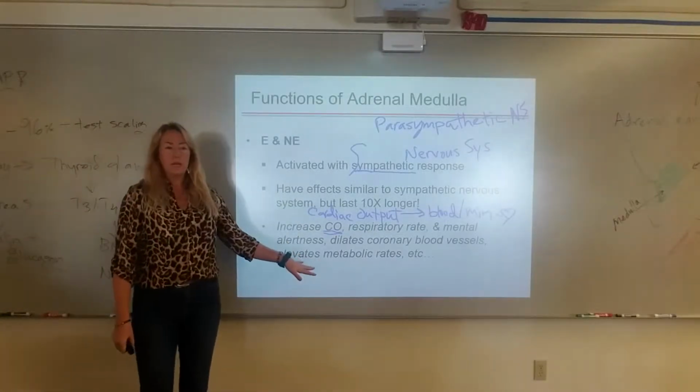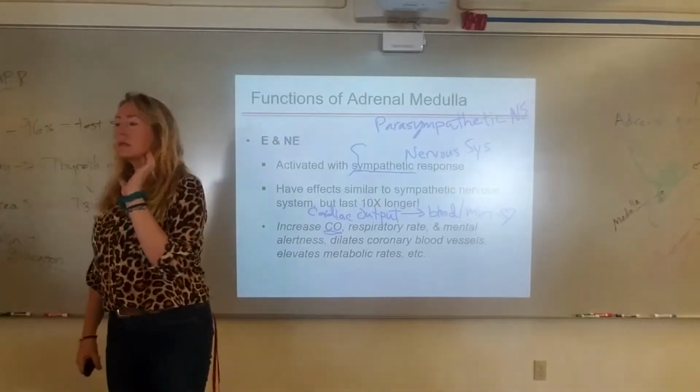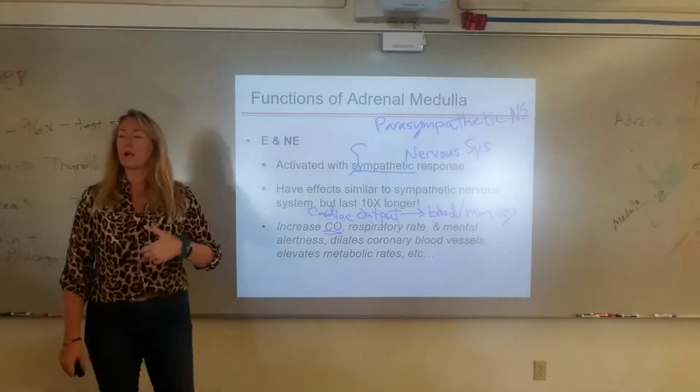For everybody, regardless of your cardiovascular fitness, if you experience a lot of stress and it hits you, your body will respond by increasing cardiac output.